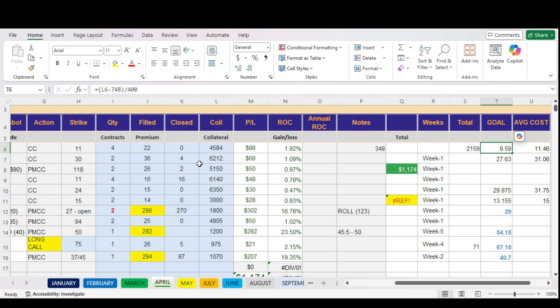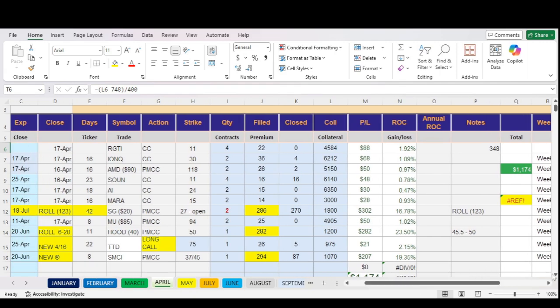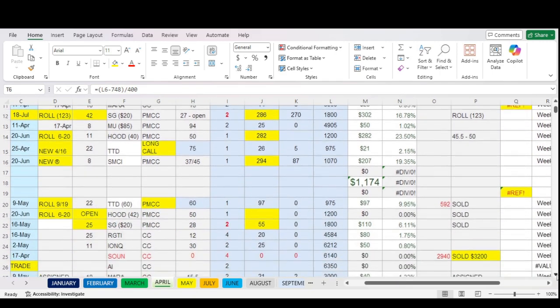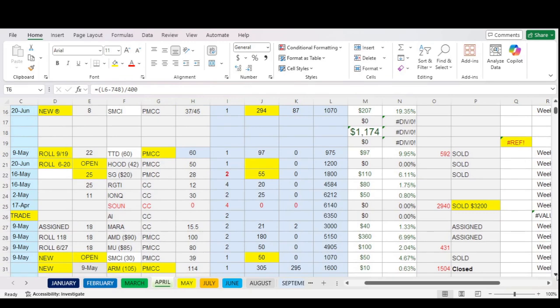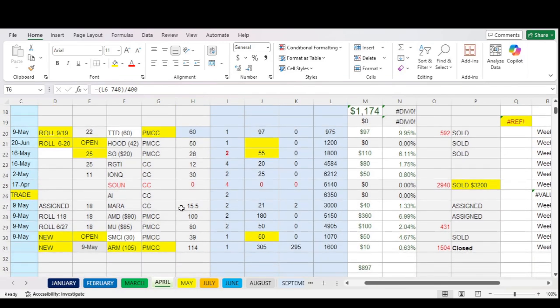Now, this only works if the premium you receive stays in the account. If you were able to withdraw the money and spend it or use it for personal belongings, then that's not pretty much going to help your average cost. So it only works if the money stays in your brokerage account. Now let's go ahead and get into the second period to see how we did. And for the second period, it's pretty much the same stocks, but I did make some serious decisions. So let's go into the decisions because you guys by now should know what all these things mean.